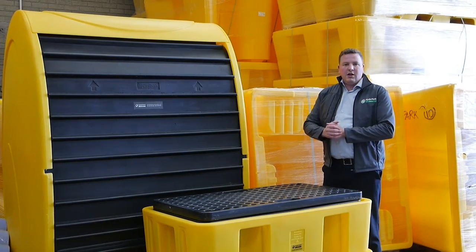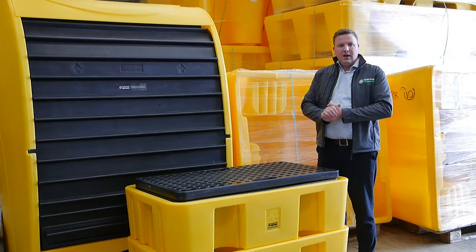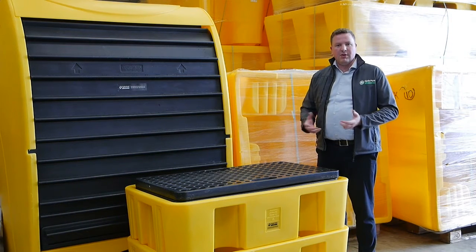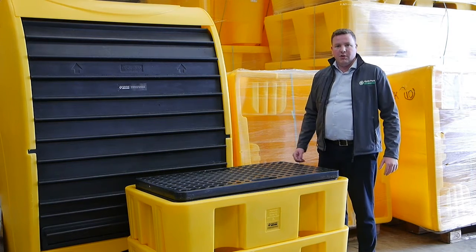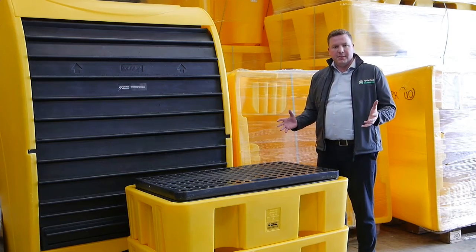Our clients are asking us how do we become audit ready. We get frequently asked questions from our customers around storage of liquids, around who should be storing them, where should I store them, how should I store them. We have a full range in stock of bunding, plastic bunding, galvanized bunding, steel storage cabinets.